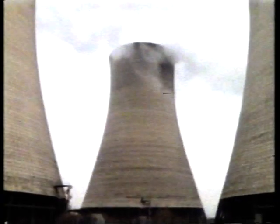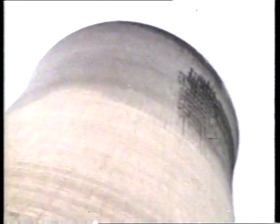Didcot power station in Oxfordshire generates large quantities of electricity. The process uses a lot of cold water, and at Didcot they pump 200 million litres of water a day from the River Thames. This passes to the power station, and in making electricity, this cold water becomes warm. It's the cooling towers which cool the water so it can be reused in the power station or safely returned to the river. Each tower is concrete, hollow, and very large.